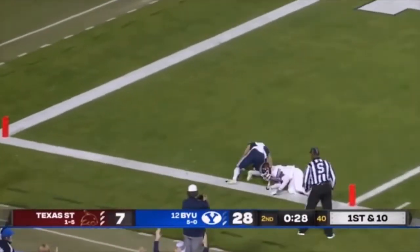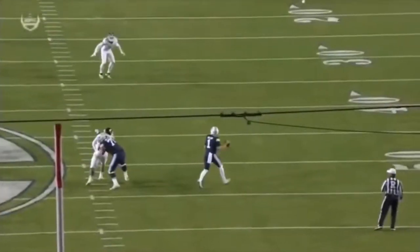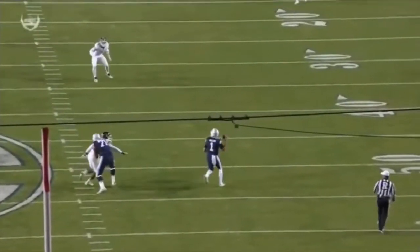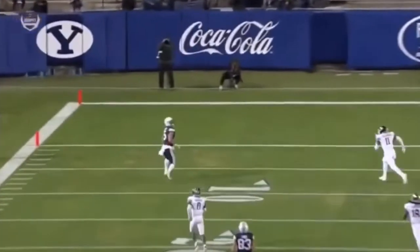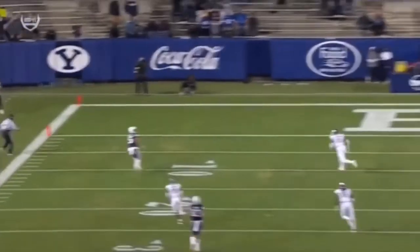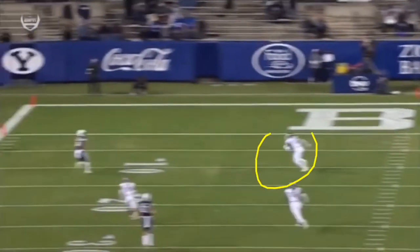I mean, this is an absolutely crazy throw, and I think this is a good angle to really show it from. You can see him here. And you can just see he launches that, gets a little bit of a shove, and simply puts it on the money. Look, this is perfect ball placement. He's taken this guy out of the play.